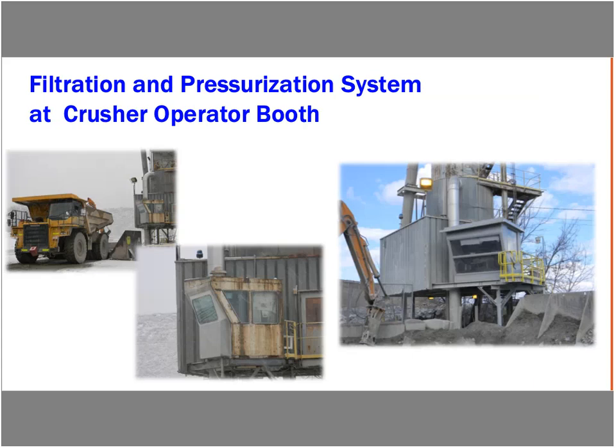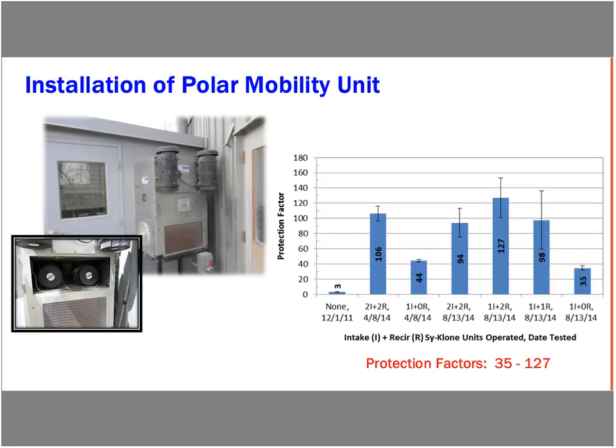So this was an operation, you can see outside, that on the left, the 2 photographs show the crusher operator booth before. They didn't feel that with this booth they could achieve positive pressure, so they actually bought a new booth and installed it. And this was the system that we tested. It was a polar mobility system, an HVAC and filtration system.